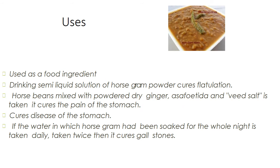The utility of horse gram used as a food ingredient. Drinking a semi-liquid solution of horse gram powder cures fluctuation. Horse gram mixed with powdered dried ginger, asafoetida and rock salt is taken. It cures the pain of the stomach. It cures diseases of the stomach.